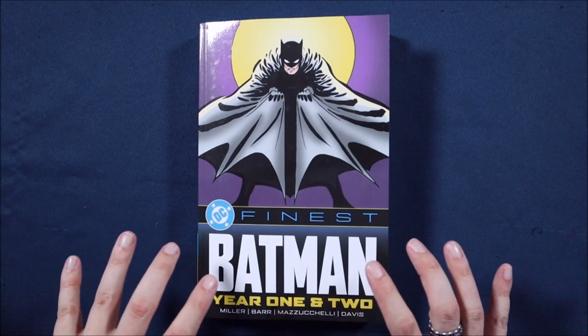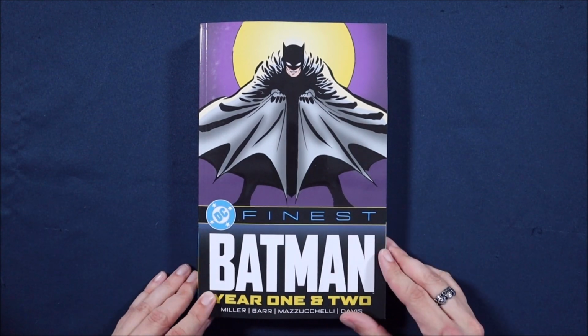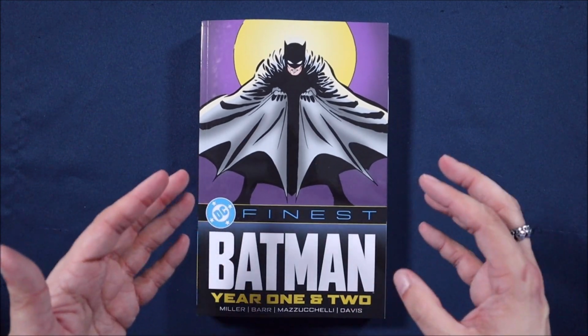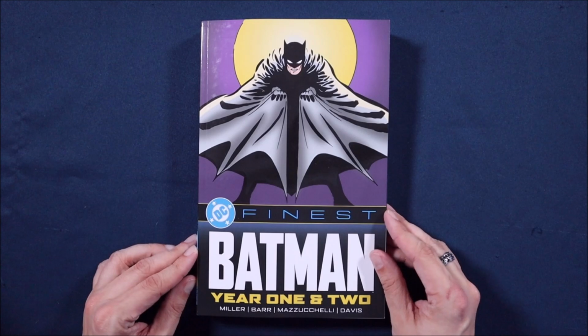If you want to read post-crisis Batman and see how Year One and Year Two came about in publication history, this is the book for you. And it's, once again, just a great book to read. And you can just own this. 2 years of Batman's history post-crisis, when he really kind of revitalized the comic book industry.